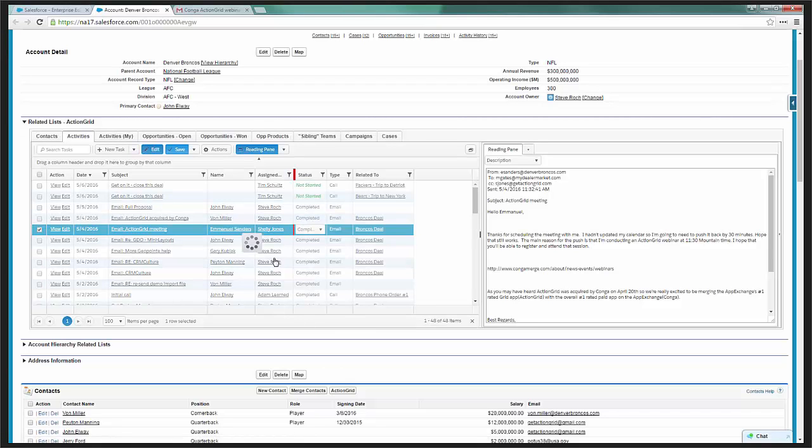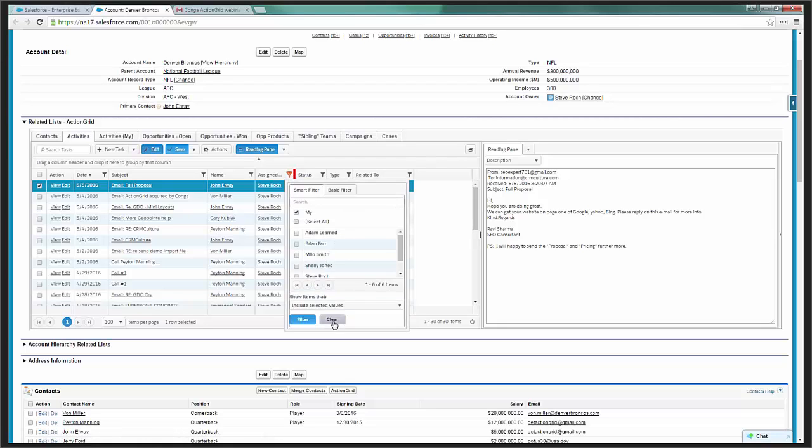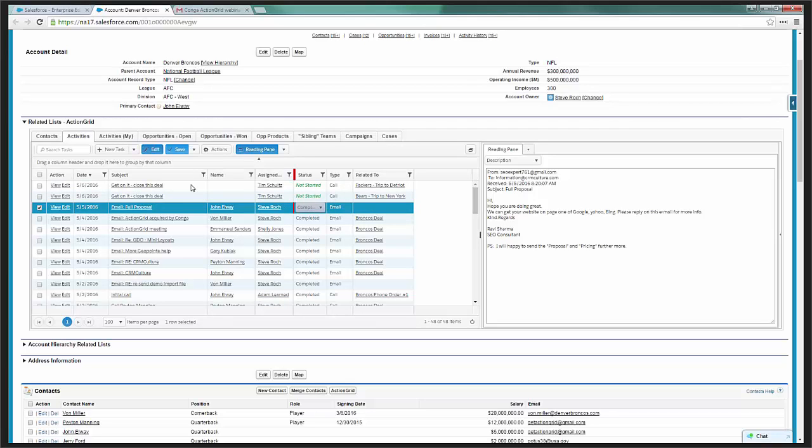Why not just filter that down to see only my emails, or whatever it is, there's a reason you logged your calls and you logged your emails. And if all of the ActionGrid love doesn't do it for you and spinning through there, you might want to search through those.